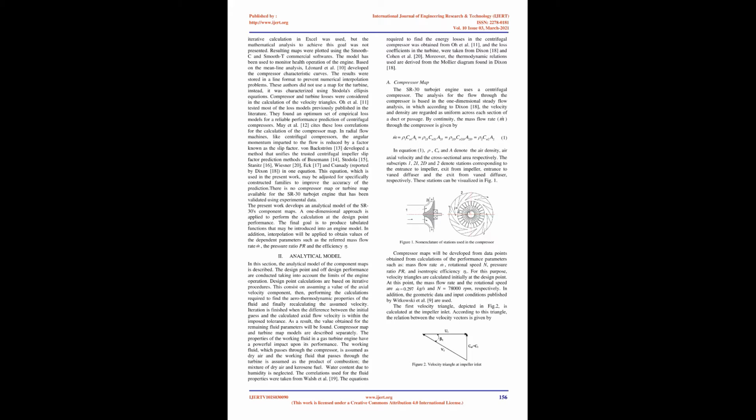Metal et al. 12 cite these loss correlations for the calculation of the compressor map. In radial flow machines, like centrifugal compressors, the angular momentum imparted to the flow is reduced by a factor known as the slip factor. Von Backström 13 developed a method that unifies the trusted centrifugal impeller slip factor prediction methods of Busemann 14, Stodola 15, Stanitz 16, Wiesner 20, and others reported by Dixon 18, in one equation.